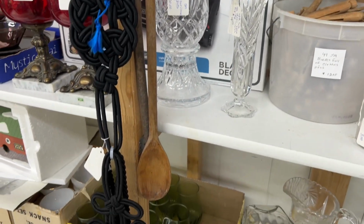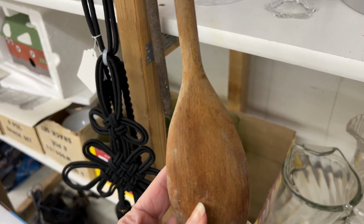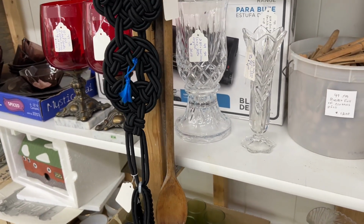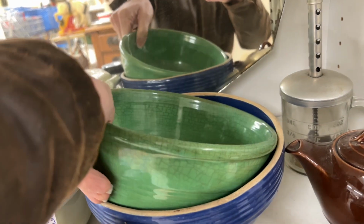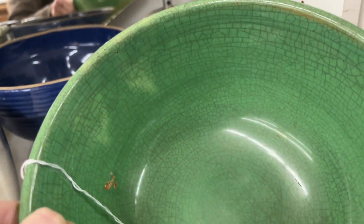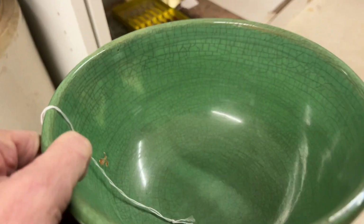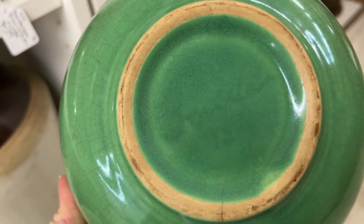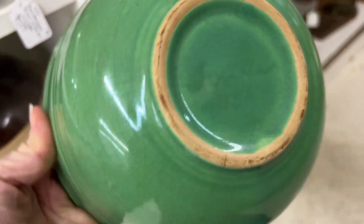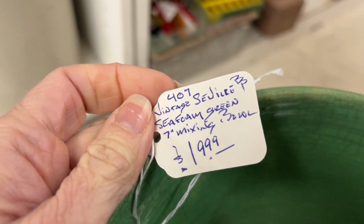I do like old wooden spoons, especially the big ones. This one is nice, big, and long. I think it will look great in my picture. I dreamt of this bowl after I left without it last time. It's more than I would want to spend for resale, but I could definitely keep it for myself. The crazing and crackling on it and just the color period is perfect for my decor, and I absolutely love it. So I'm buying this more for myself.